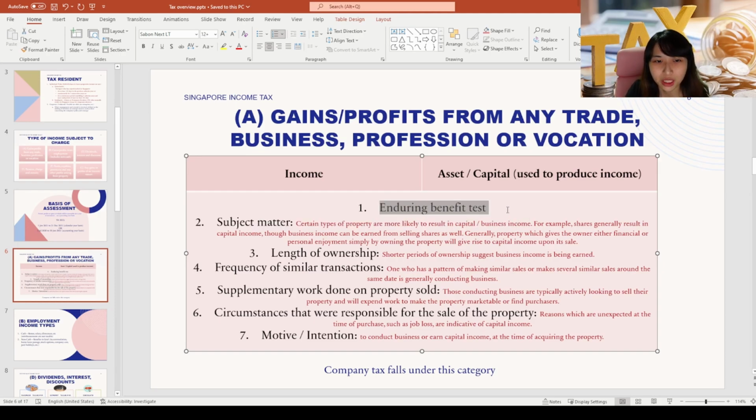So enduring benefit test. Okay, another thing is looking at the subject matter. Certain types of subject matter are more likely to result in capital or business income. So depends lah. For example, shares are generally capital unless proven otherwise. Although technically if you buy and sell shares, you do trading of shares, you can earn business income. So yeah, depending on the actual subject matter.